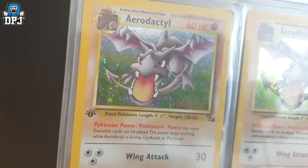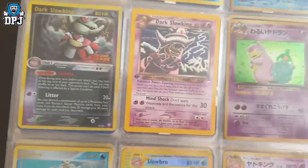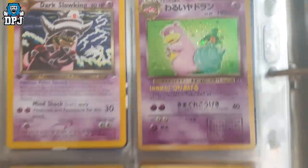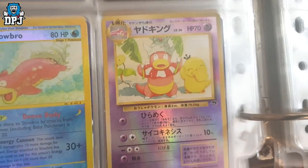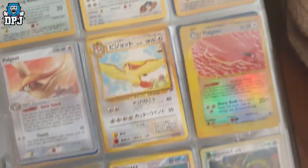That's the first edition as well. I think first editions are worth a bit more, I'm guessing. You know how it goes. There's another one there. Dark Slowking. This one here looks a bit weird. Japanese Psyduck. Is that Bellsprout? I remember some of the names. I'm not that bad, people.